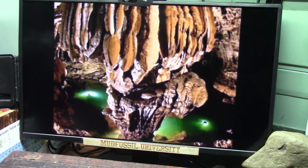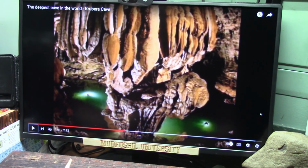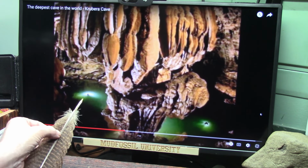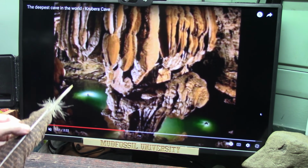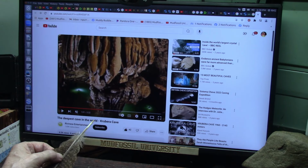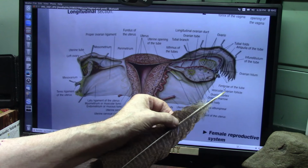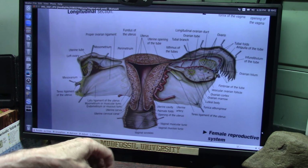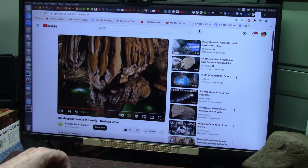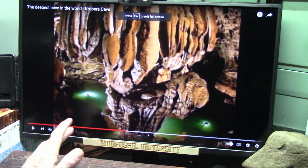Now, let me stop this thing right there. These, I think, are the tips at the end of the fallopian tube. Remember I showed you where the fallopian tube is? These are people down here. This thing's absolutely stunningly large. And that, I believe, is the tips of the fallopian tube, which is out here. And they're in water here. I don't know how this thing all fits together, but here they are again. I believe that's the fallopian tubes, but I could be wrong.